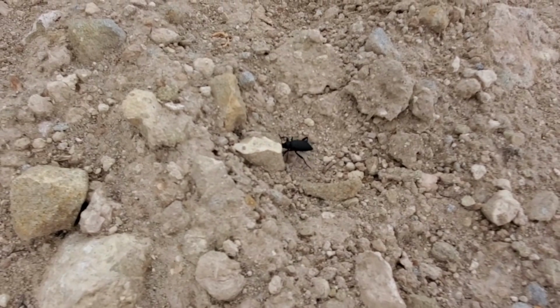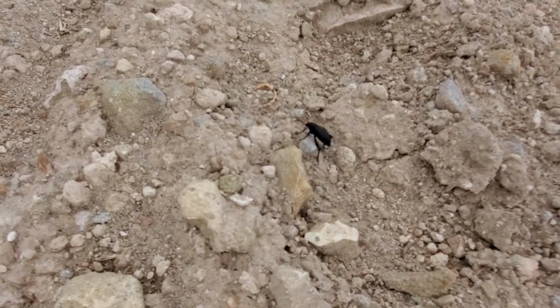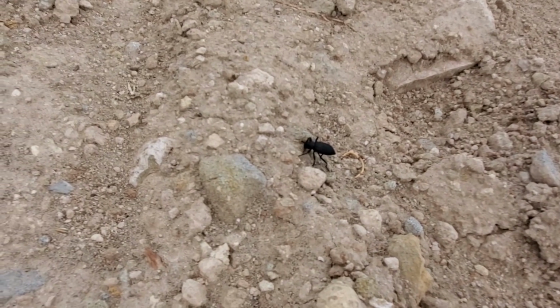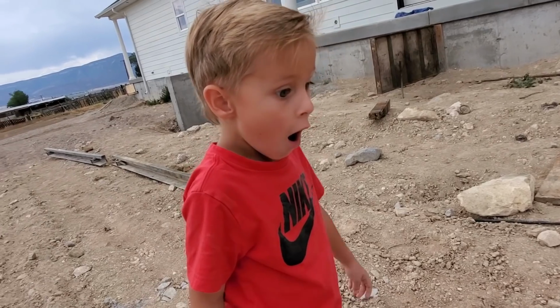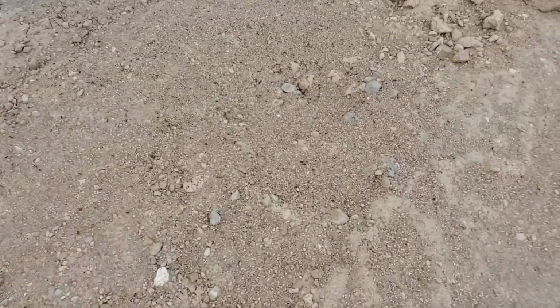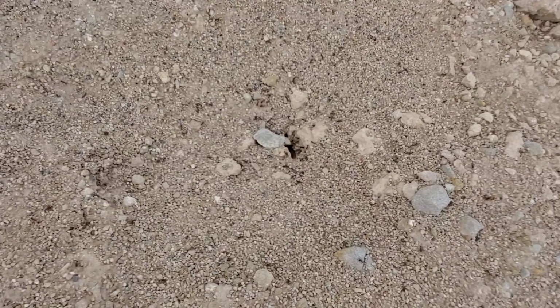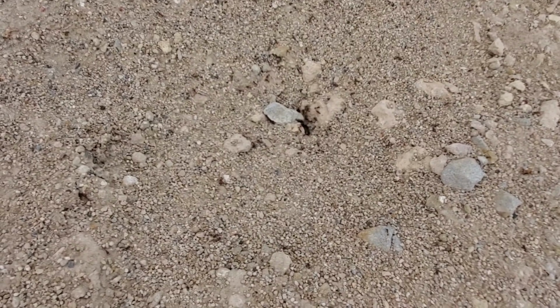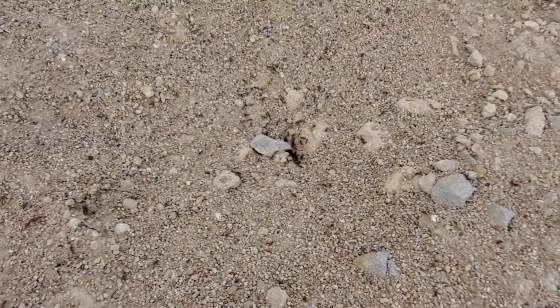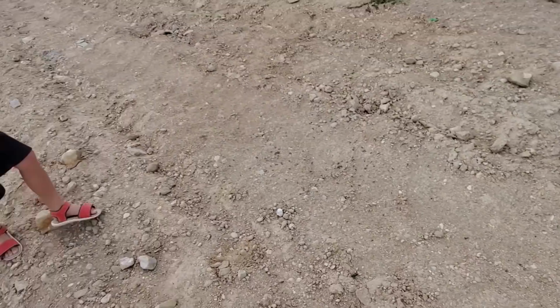We seriously have these stink bugs everywhere. If you guys don't have these where you live, they totally spray this really stinky stuff out of their butt. Oh my gosh, look at those ants. Oh no, and now we found ants. In fact, there is like a whole nest of ants right here. I don't know what it is about our soil, but the ants love it, and there are so many ant piles on our farm. Okay, Roz, get them.